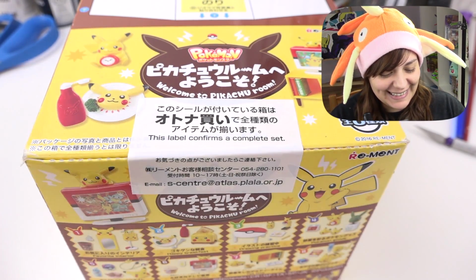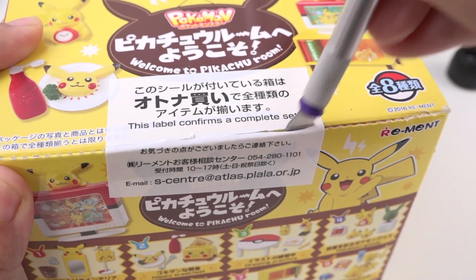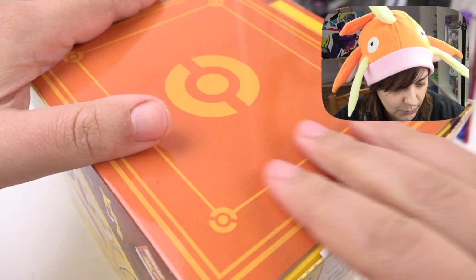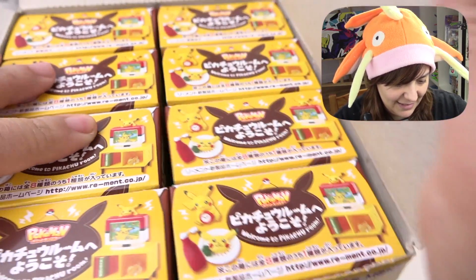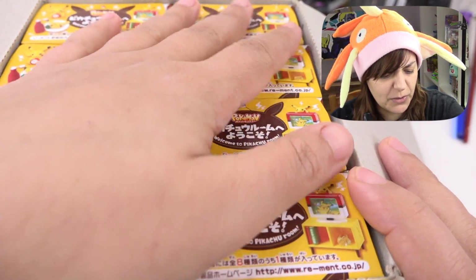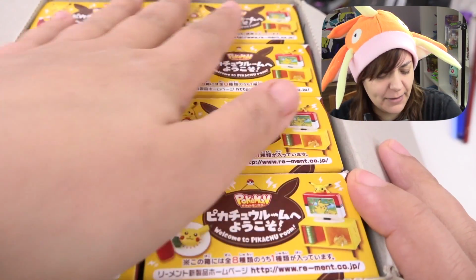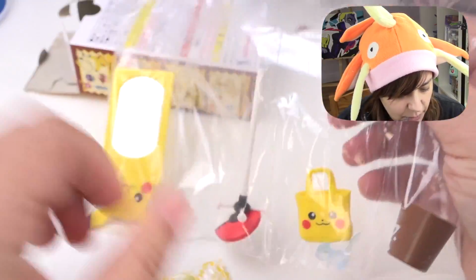Without further delay, let's start unpacking this thing. Ooh, shiny carpet, cute little background with a desk, and our wonderful, wonderful boxes. Oh, these are so smooth. It feels so nice doing that. I don't know why. Okay. Oh, we get a candy with that.